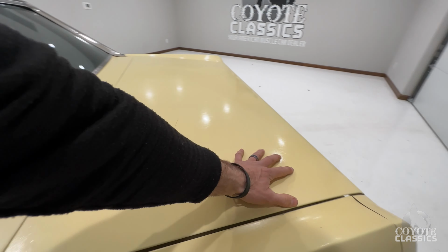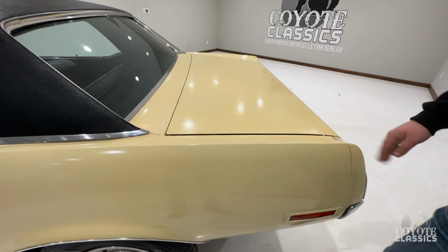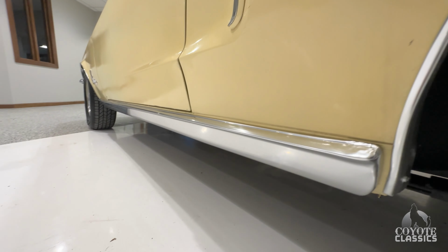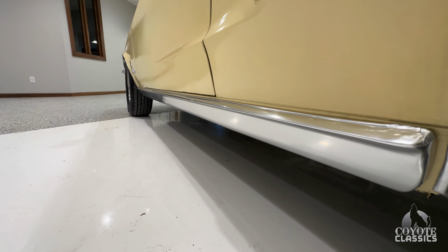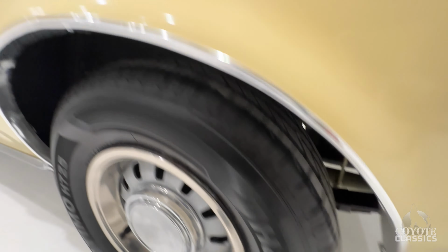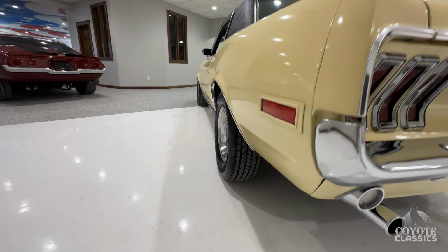Again, top of the trunk lid, paint needs to be stripped on it. But pretty straight, isn't it? Yeah, it is a straight car. Rear quarter area is good. Over the wheel well is great. Look how nice that bottom of that door tucks into the quarter there. Tire tread is excellent. I didn't check the date, but the tires look relatively brand new.